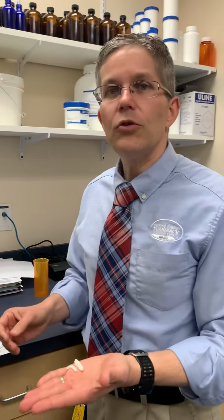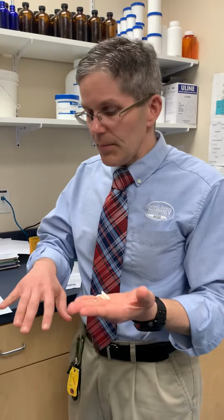Oftentimes with pain creams, we recommend that you not only apply it to the site of pain, but pain is a signaling mechanism, and it goes up our nervous system, up into our spinal cord. So you might want to find the area where it connects in to your spinal cord, meaning like if you're having pain in your feet, the base of your spinal cord is also a good place to rub in that cream.